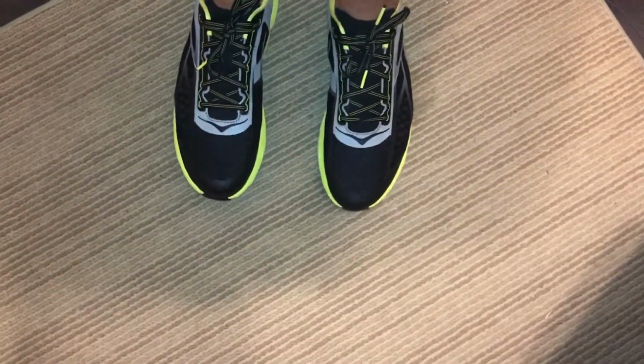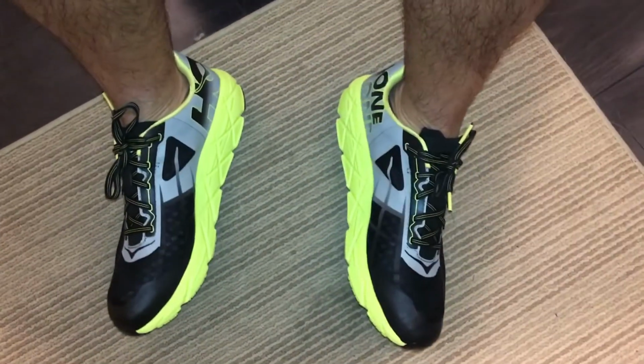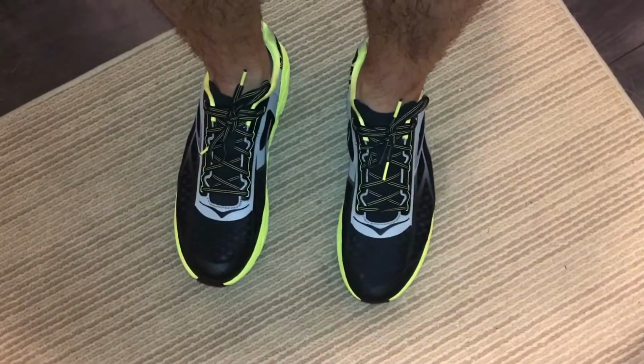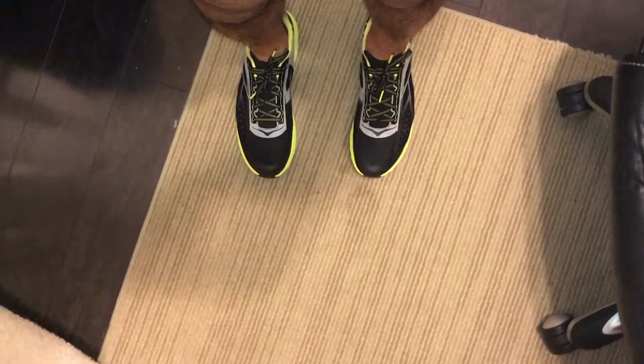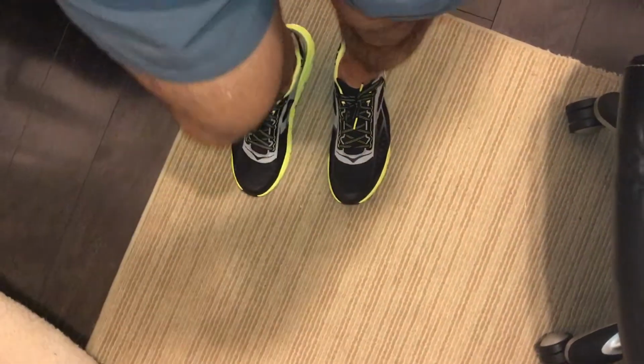Yeah, there's a good amount of heel cushioning on here. A little surprised. I guess you can kind of see it too, but it's so light. It is so light. How did they do that? It's so light, but there's a lot of heel cushioning. Yeah, they did work the shoe to make it easy to land on your forefoot and move forward towards your toes.